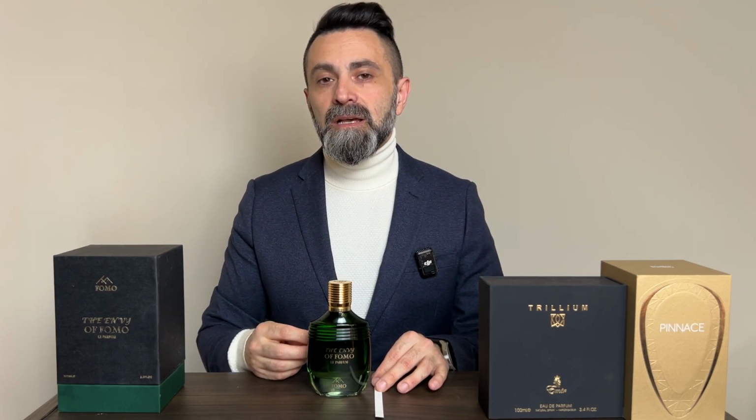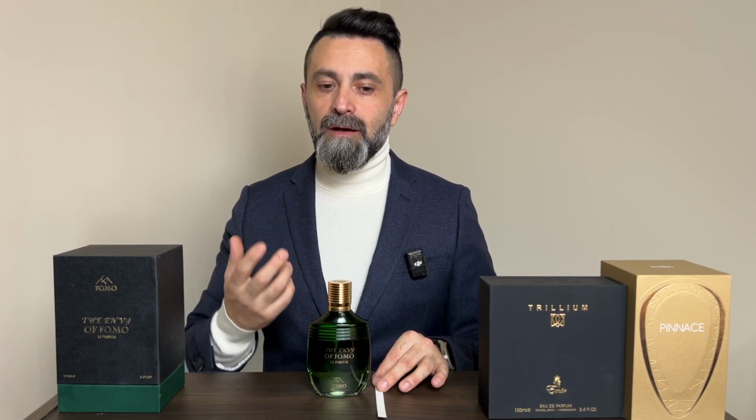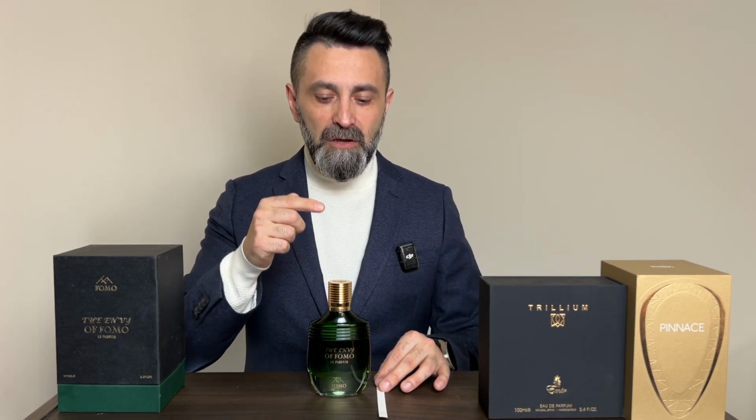And versatility wise, this is a versatile masculine fragrance as long as you tolerate green, woody, musky scents, and can be worn pretty much all year round, maybe apart from the hottest months of the year.